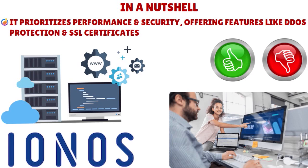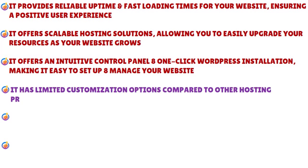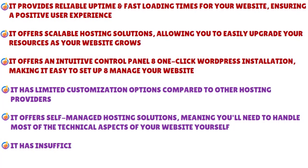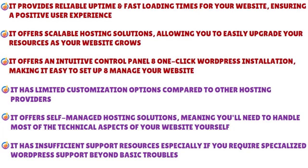What about the cons here? Ionos WordPress hosting has limited customization options compared to other hosting providers, such as Bluehost or DreamHost. Ionos actually offers self-managed hosting solutions, meaning you'll need to handle most of the technical aspects of your website yourself. And the company also has insufficient support resources, especially if you require specialized WordPress support beyond basic troubleshooting.